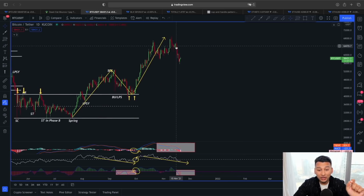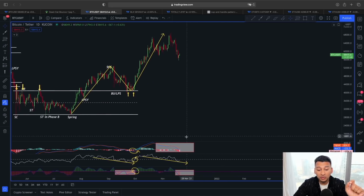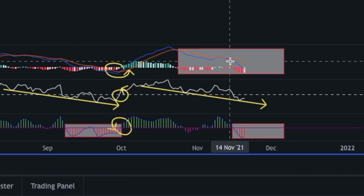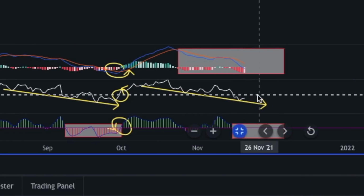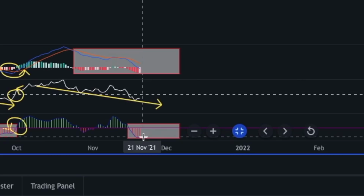And now if we look here, in our case, this price retracement, this is still a bearish MACD cross. RSI is still following this downward trend line and is below 50 level. T3CCI still in a negative territory.